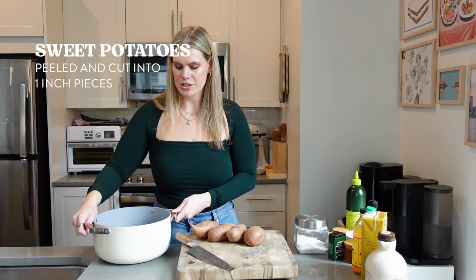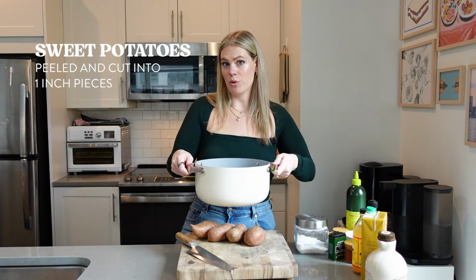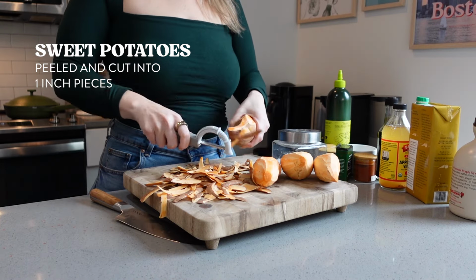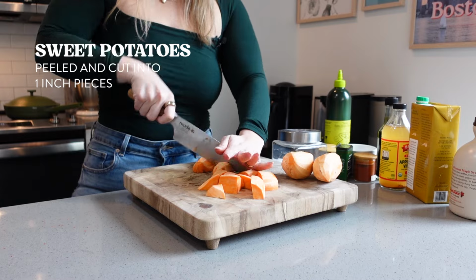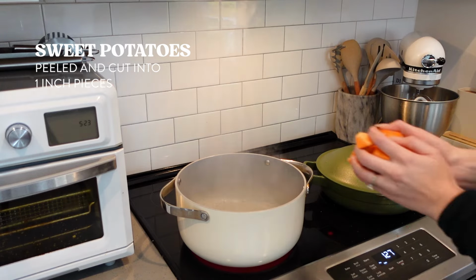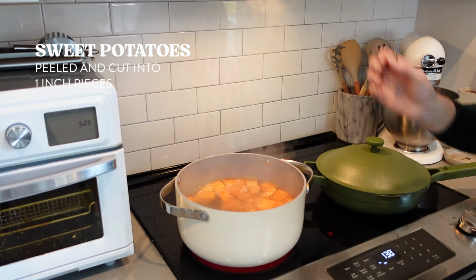So I've got the tofu pressing. We're gonna peel the sweet potatoes, but first I'm just gonna put on a pot of water. I'm gonna add a little bit of salt and bring this to a boil. Okay, let's peel these. You wanna make them as even as you can so they cook at a similar rate. The water's at like a gentle boil, so I'm gonna add these in. And we just wanna cook these until they're fork tender.